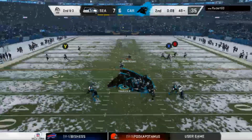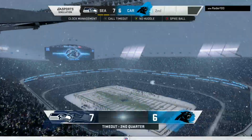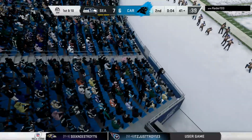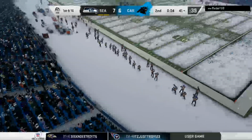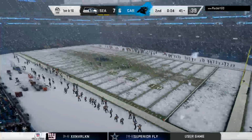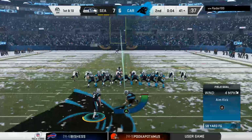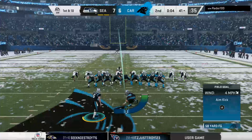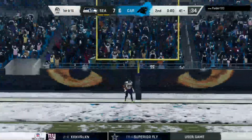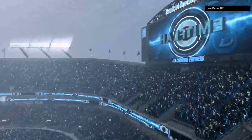Throwing again on second down, Haskins. That's going to be caught by Samuel. And with just 4 seconds left in this first half, a timeout call. So with 4 seconds to go in the half, here's the field goal unit onto the field. This will be spotted on the midfield logo. It's a 58-yard attempt. So we come upon halftime here in this NFC wild card matchup.